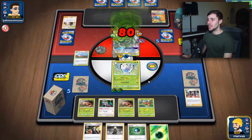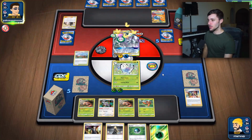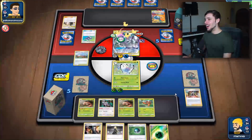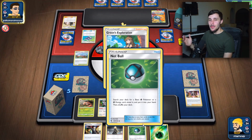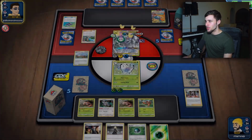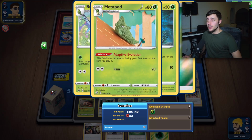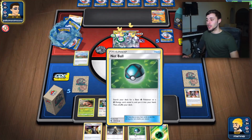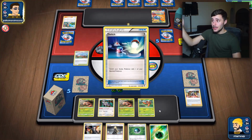All right, we have to. Oh, no. Even if we take prizes here, the damage will build up. They probably will retreat. This is why the Boss's Orders here. But we just don't have another attacker because of prizes. Oh, no. If I had at least an extra Caterpie in the deck, maybe Ditto Prism Star. I don't know why I'm not playing that, but I'm not sure if you can Ditto Prism Star with the cheat, right? Oh, no, you can actually use it on Ditto. I didn't know that. Okay, so Ditto's going in the deck. But if I had an extra Caterpie, I would easily have netballed for that and be good to go next turn in case they retreat.